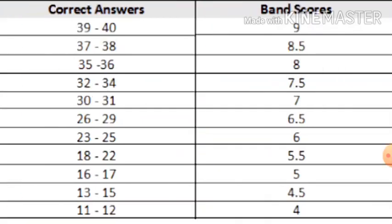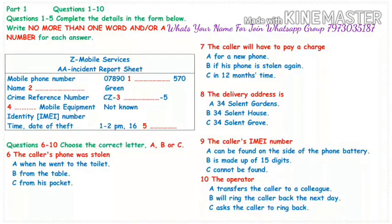Check your listening band score at the end from this chart. Part 1.